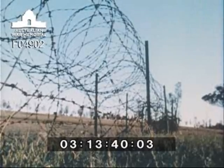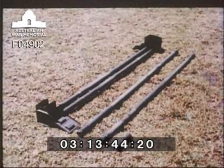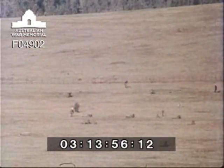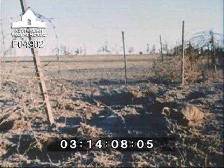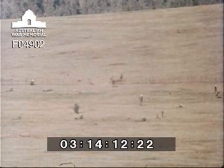Wire is not an obstacle to the Bangalore torpedo. It consists of lengths of explosive-filled sections and is used to blast a path through the wire. Sections are placed, added to as required until the obstacle is penetrated, and the device is then fired. Several gaps should be created at the same time to allow assaulting troops to pass through quickly.